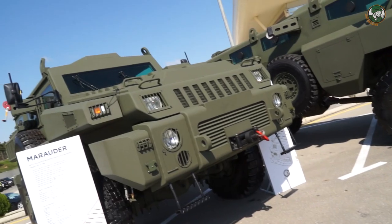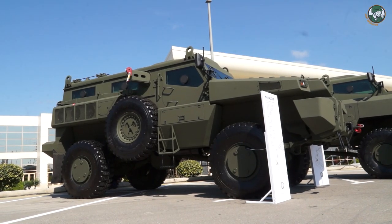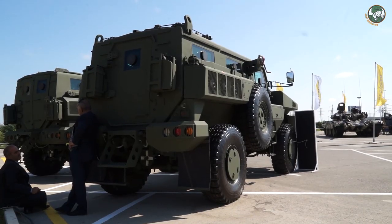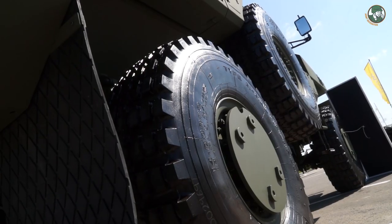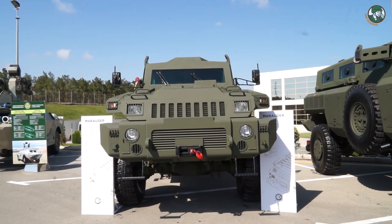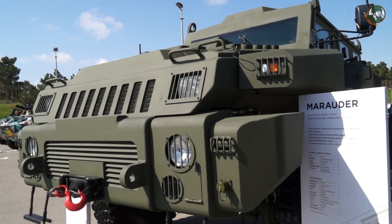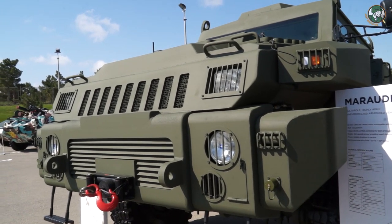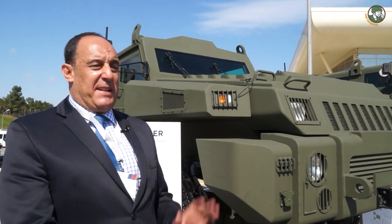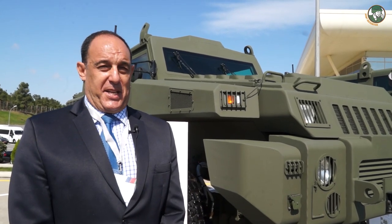And then this is the other variant that is in operation with the Ministry of Defense. It's the Marauder. It's slightly smaller. It also has two doors on the side for the commander and the driver to exit. But the basic design is similar. Again, a welded monocoque. Very simple drivetrain, commercially available, which means that it's very easy to support, and with the same space armor design that gives the same levels of ballistic protection.